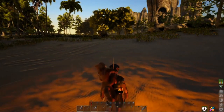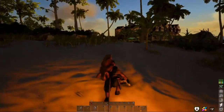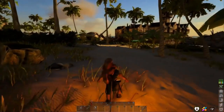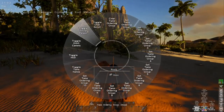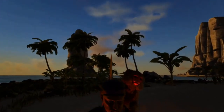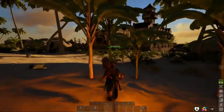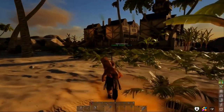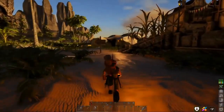Third person. Rambo the chicken. Yay! I got a monkey. I got a monkey. What do I look like with this monkey on my shoulder? Toggle orbital camera. And zoom in. Ooh, spooky. Okay. So, I got a monkey now. I called her monkey.